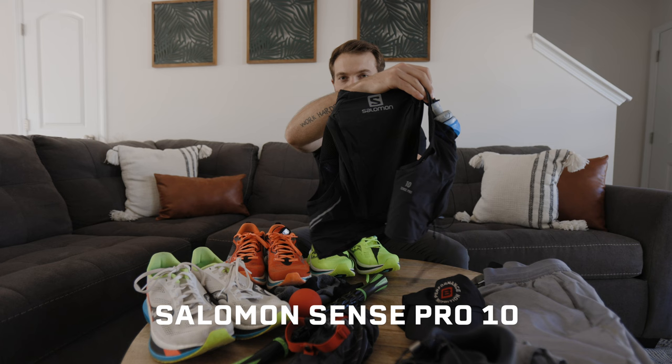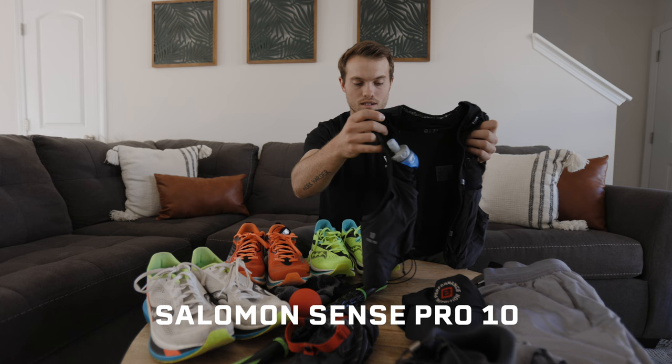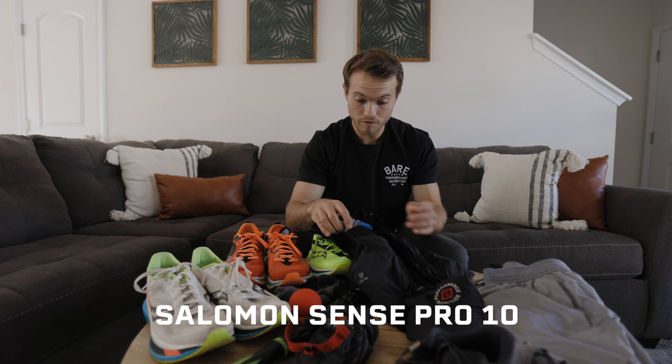That's a running vest. I had a cheaper running vest and I didn't care for it too much. This one is a little pricey. I think it was almost $200, but there's so many pockets on it. Like I don't even use all the pockets. That's how many there are. I can fit everything in there comfortably. And this thing, it fits so good and tight.